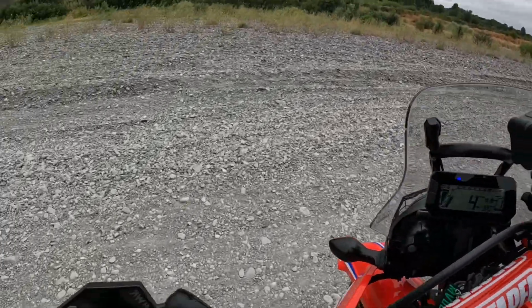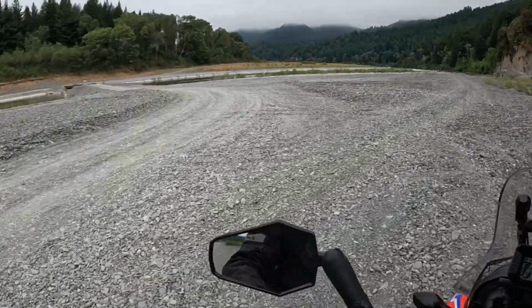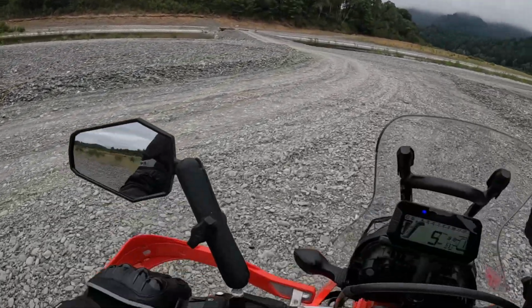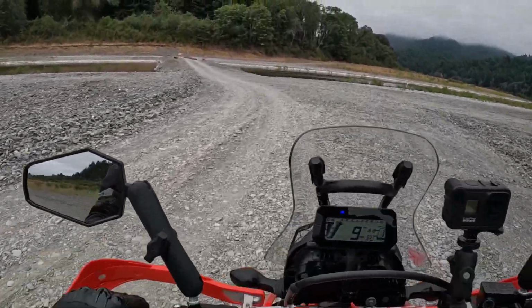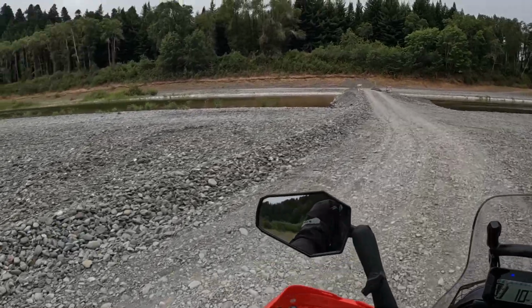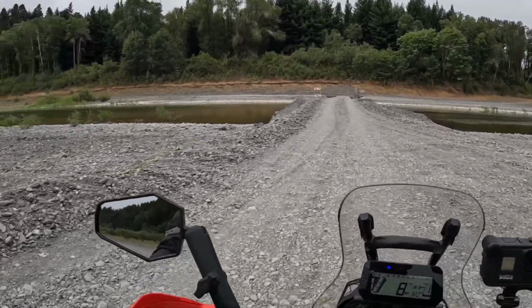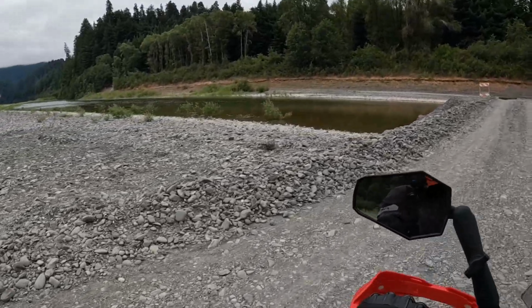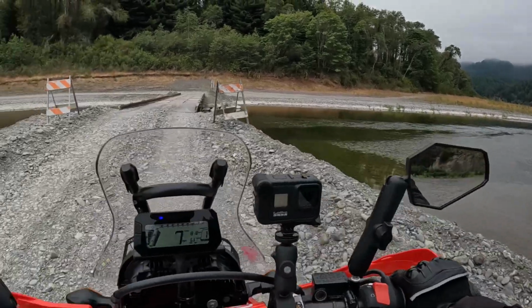Actually, I thought there was a car coming, but I want to get a picture of the bike on the bridge, the summer bridge. It's only open in the summertime. It's underwater, I don't know. I think they take it out in the wintertime. There's one I think that stays all the time. I think it's up by McCann or something.